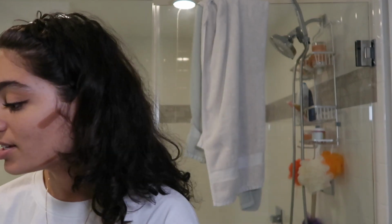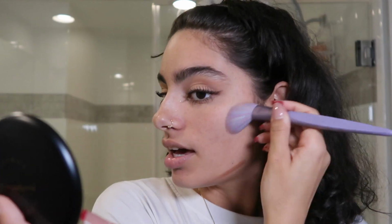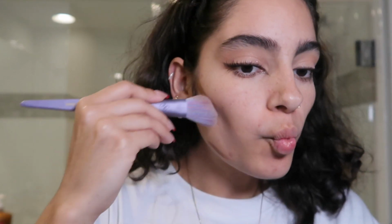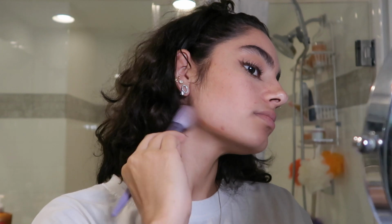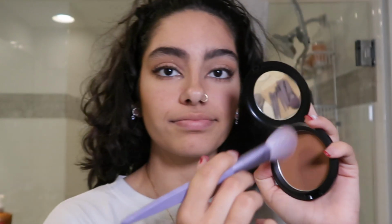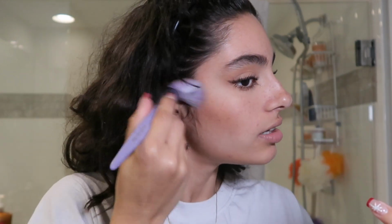I'm just starting and learning how to use contour like this because I don't do this. So I'm gonna take an angled face brush and I'm just gonna start dragging this out because the point is to look lifted. So that's how that blended. I'm gonna take the same brush and get the bronzer, the MAC bronzer I use on my eyes, and get a bunch, and then I'm just gonna go over that just to blend it out a bit more.